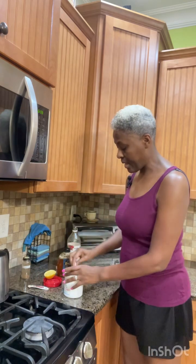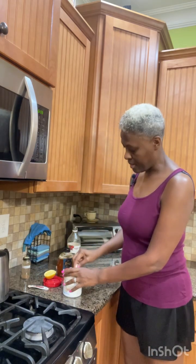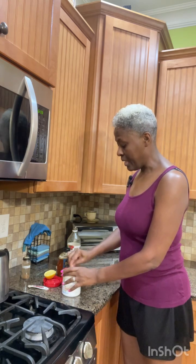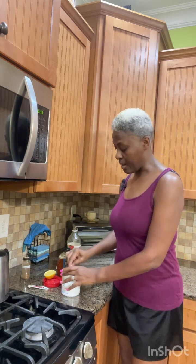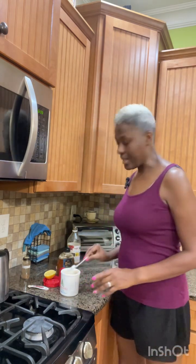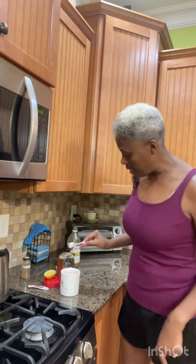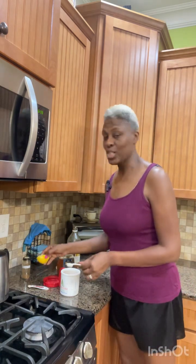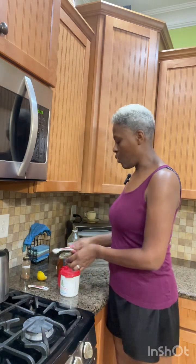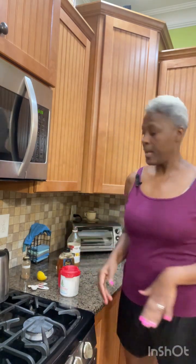And I just stir that up. And that's hot water. It's boiling hot water. So I just combine those and let that sit for a bit. I don't drink that immediately, but I do drink it on an empty stomach. And I don't drink it immediately because it's super hot. And so I just need to give it a little time. So that's the first thing that I do. And so I will drink that shortly. But again, I want to let that cool down a little bit.